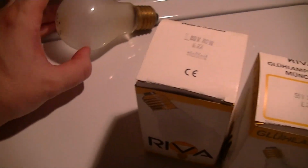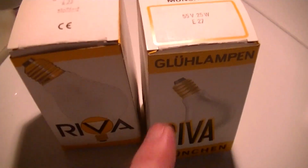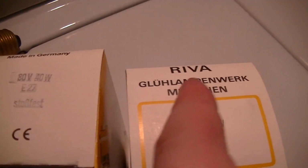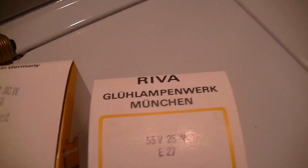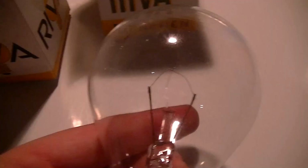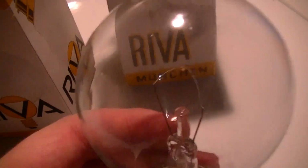Next are some also quite interesting lamps, and probably some of the only ones in the country, made by Riva, Lampen München, which is Glow Lamps Munich. And Lampenwerk München is glow lamp factory in Munich. Of course, 55 volt, 100 or 50 volt, 25 watt, fairly unusual rating. And here's the lamp, which has somewhat interesting filament form.